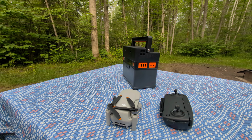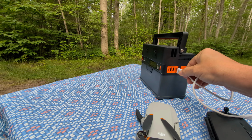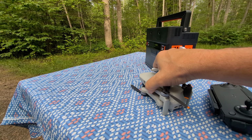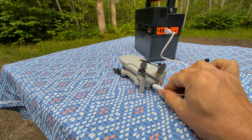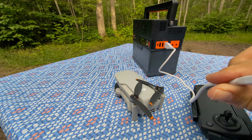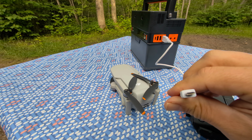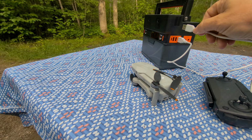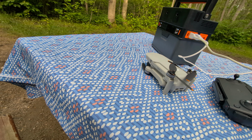One is a USB-C, and that plugs into the drone. Oh, that's the other USB. So this is the USB, I forget what they call that, a mini or whatever that is. It's not quite a USB-C. That'll plug into the controller, but this one here will plug into the drone.